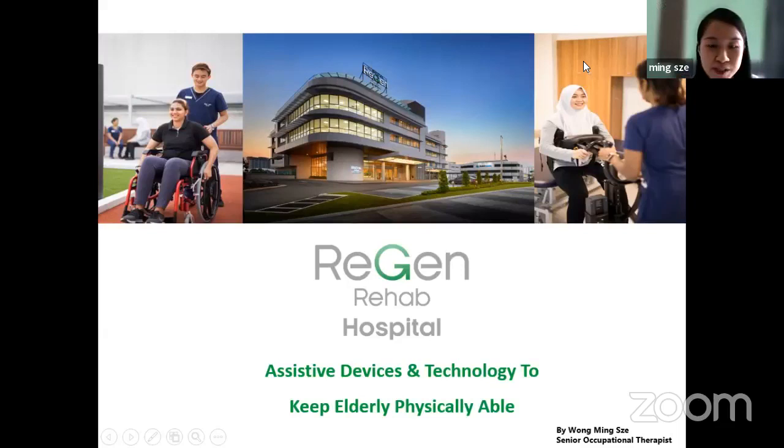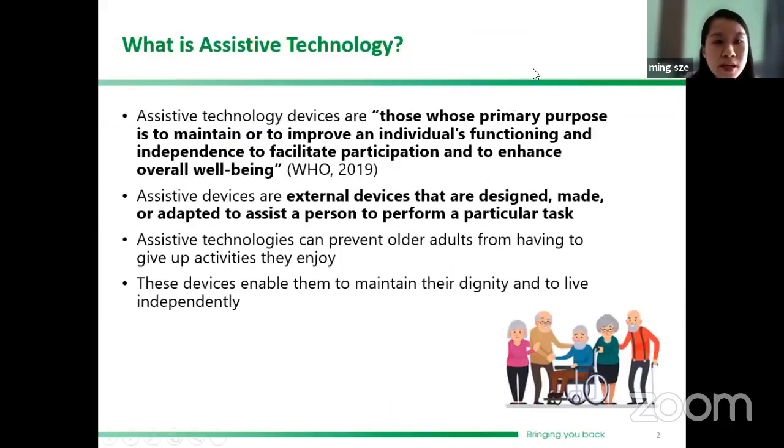Okay, so today I will be sharing about assistive devices and technology to keep elderly physically able. Okay, so what is assistive technology? According to the WHO definition, assistive technology devices refers to those whose primary purpose is to maintain or to improve an individual's function and independence, to facilitate participation, and also to enhance the overall well-being.